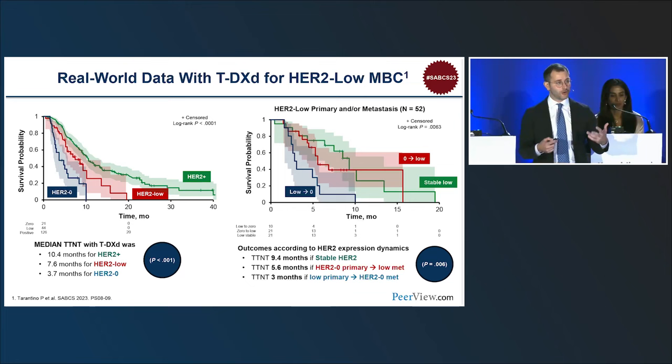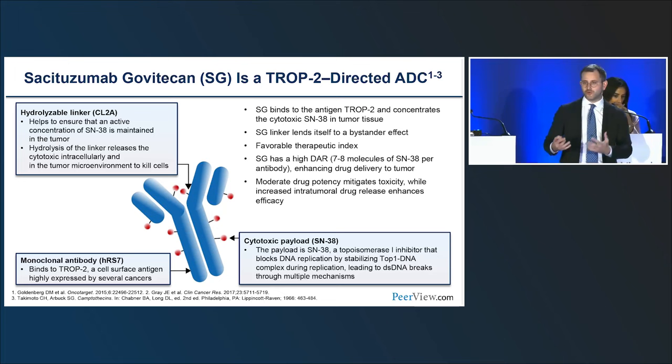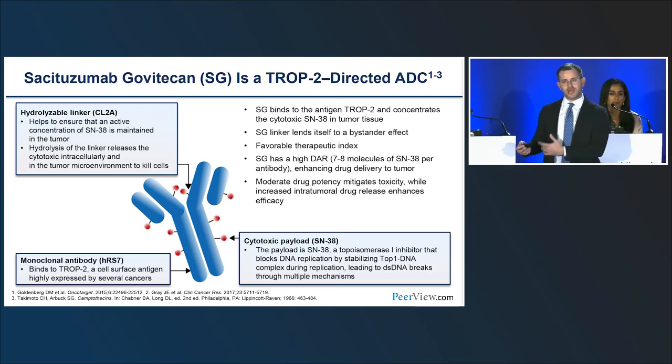Shifting gears from HER2-targeted ADCs, T-DM1 and T-DXd were basically a proof of concept that we could deliver significant benefits by delivering chemotherapy in a more selective way to patients with metastatic breast cancer. And so we thought that we could potentially expand that beyond HER2 as a target. And a highly appealing target is TROP2.